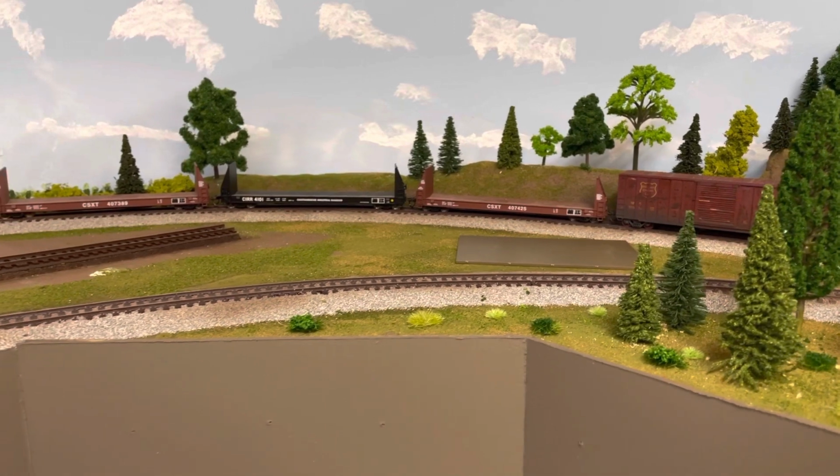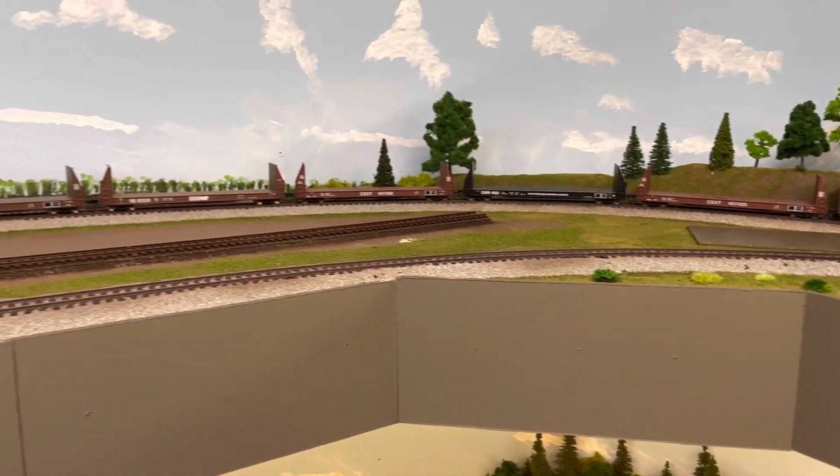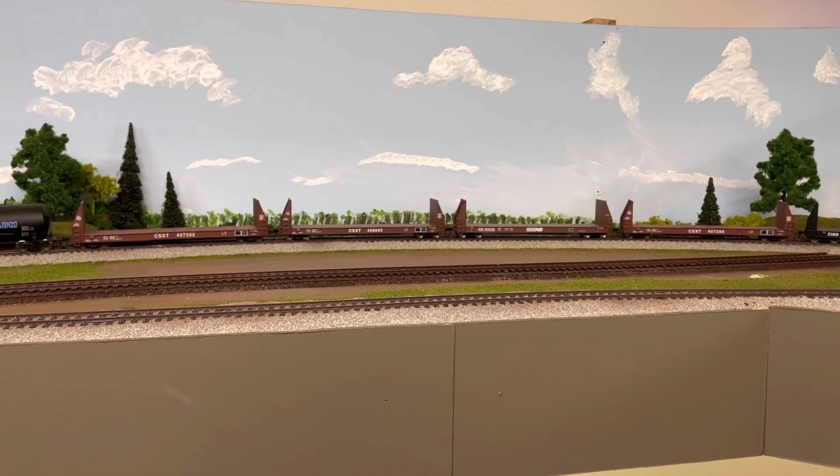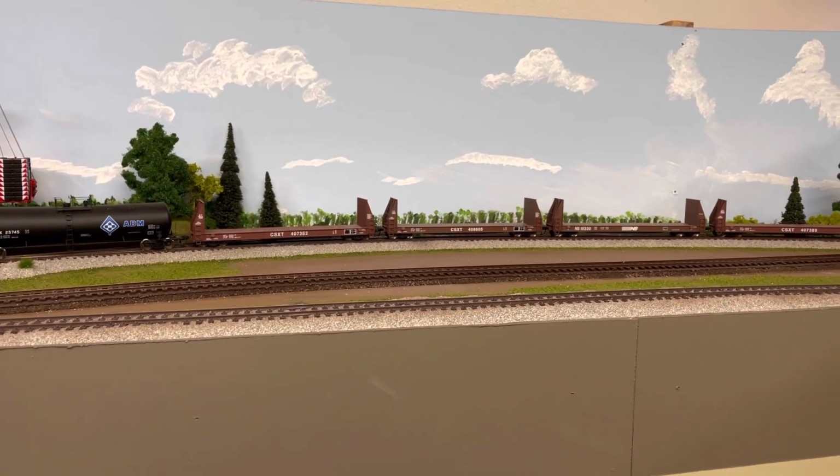Back here, where the brown base is, this will be the spot that the old barn will go, and next to that will be the Southern Steel rolling mill that I'm going to scratch build over the rail spur.